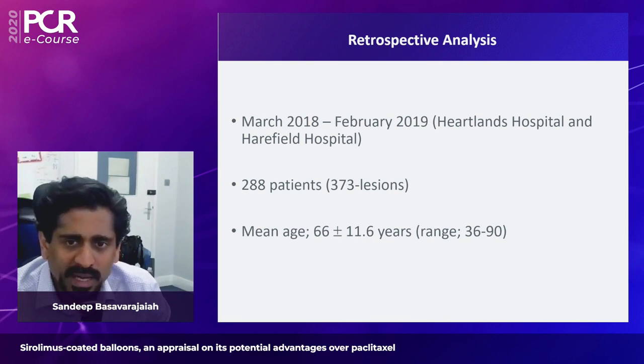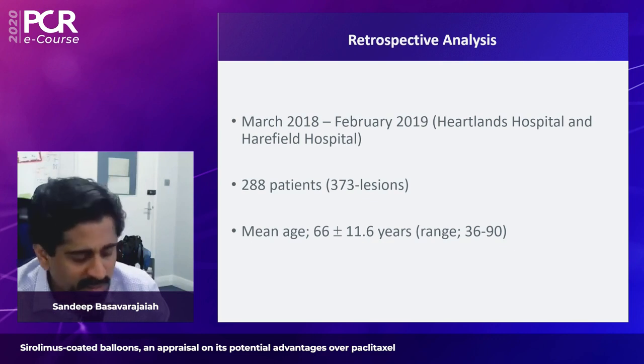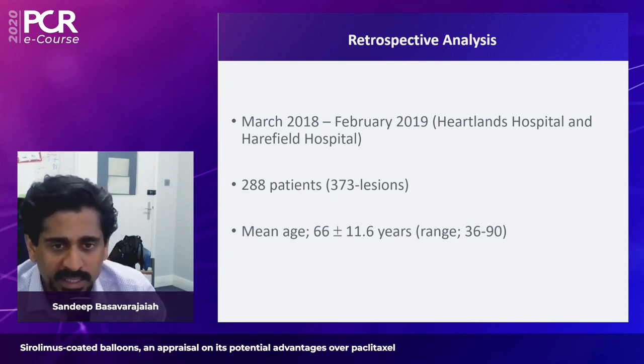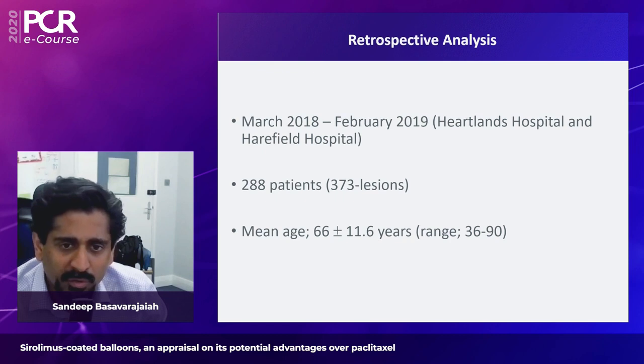So this is a retrospective analysis of patients treated at 2 centers in the United Kingdom, our hospital, which is Heartlands Hospital in Birmingham, and Harefield Hospital in London. We show data from March 2018 up until February 2019. During this period, we had treated 373 lesions in 288 patients with a mean age of 66.